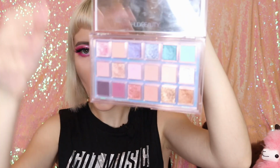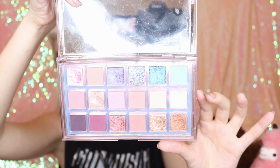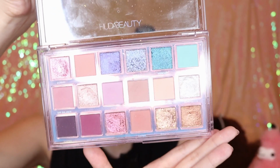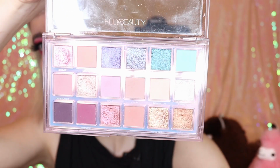And the shimmers here are out of this world. Camera, please focus. The shimmers are so amazing, glittery. They're so great, really. I would say I'm super impressed by this one. I've heard some reviews, it wasn't that great. This color, the dark one, didn't work well.